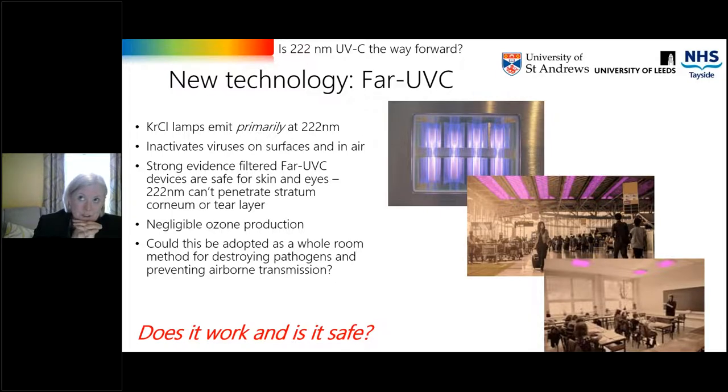So that's conventional 254 nanometer. And I just want to touch finally on far UV. Far UV is a little bit different. It is emitting at a lower wavelength, 222 nanometers. It's come about because we've now got particular lamps which can deliver it. These are krypton chloride lamps, which put out at 222 nanometers. We know it can inactivate on surfaces and in air, but the real benefit of far UV is potentially that it's a lot safer. You don't get those skin and eye impacts that you get with 254. So potentially this could deliver us something quite different.